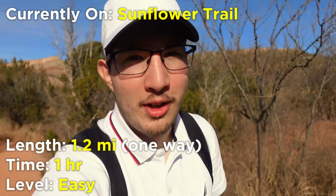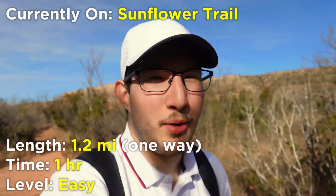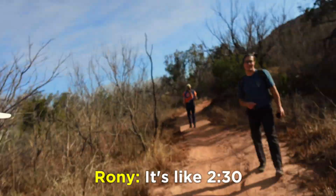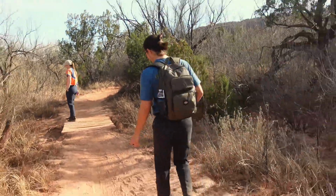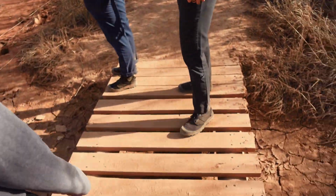We hopped on the Sunflower Trail now. It says it's easy, and it says it's gonna take an hour, which probably means 15 to 20 minutes, but we'll see. What time is it right now? It's like 2:30. 2:30 if you didn't hear Ronnie. According to this, we're gonna get there at 3:30, but to our calculations, we'll probably get there at 3.